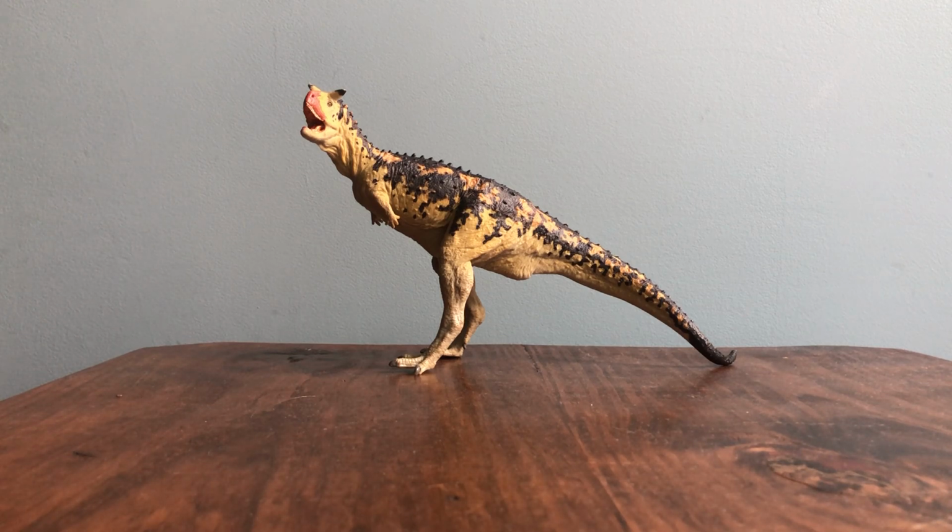The lot was almost $100, but this figure itself normally costs about $100, if not more, so that's why I was willing to pay that much, because it's just such an amazing figure that's so hard to get now that pretty much now you've just got to pay the prices that it's listed at if you want to get it.